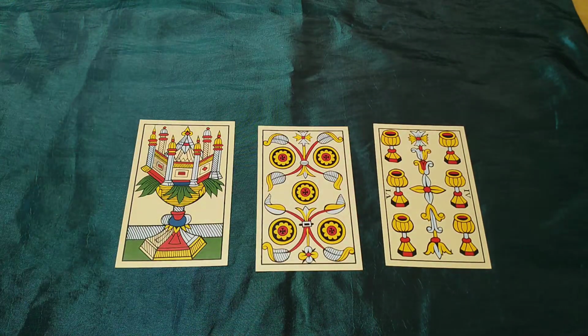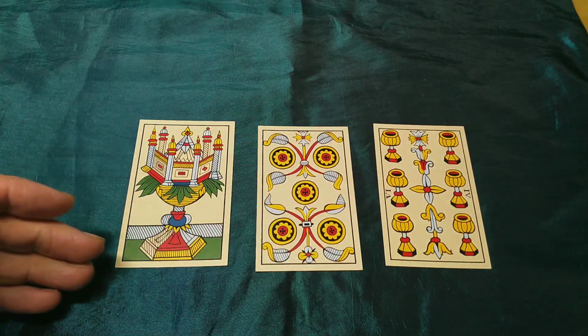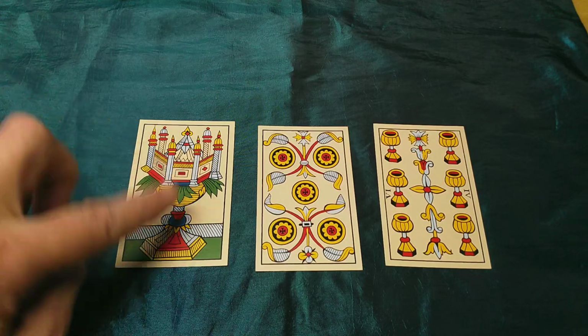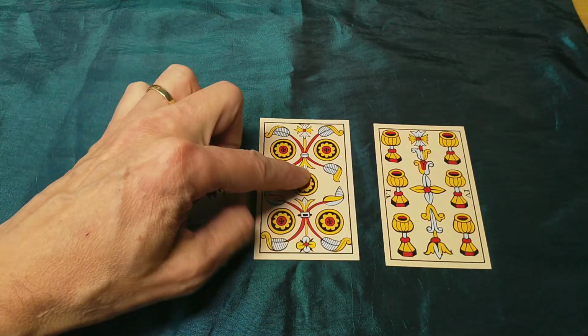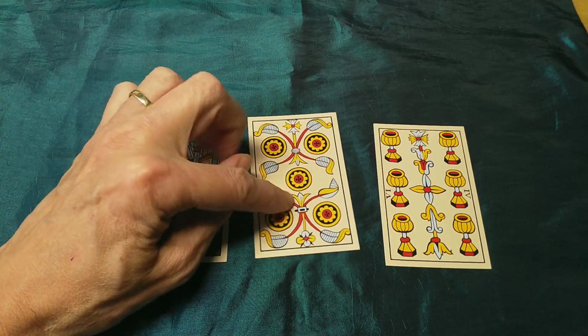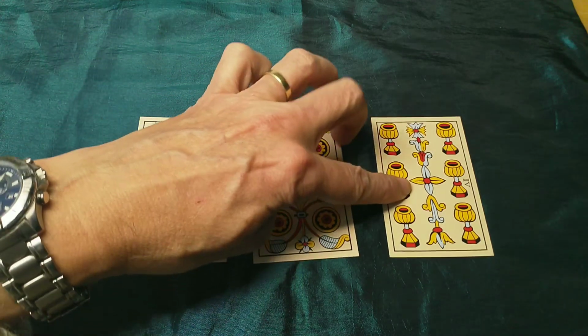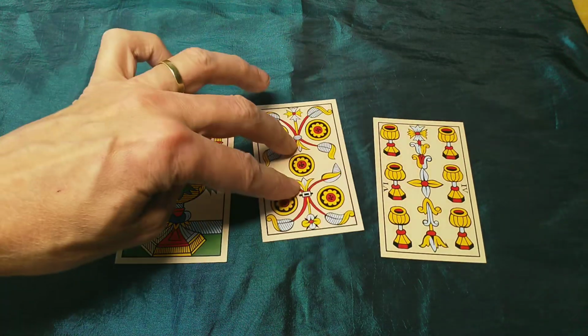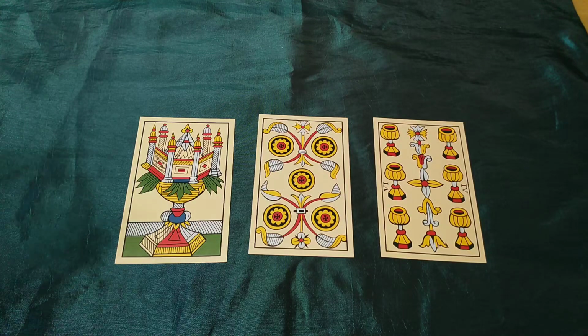Now, using traditional meanings, you would probably get the interpretation of he's going to have a new love affair, Ace of Cups, that's going to disrupt his finances for the worse, but it'll be worth it as it'll result in a long-lasting relationship, the 6 of Cups. Now, obviously, that in everyday circumstances is very unlikely.